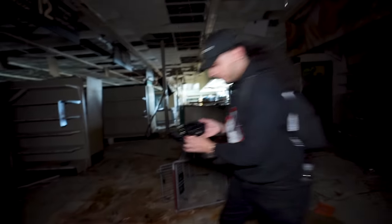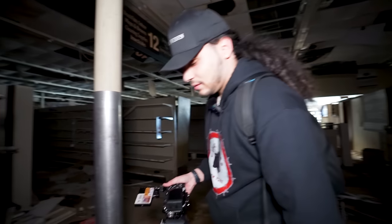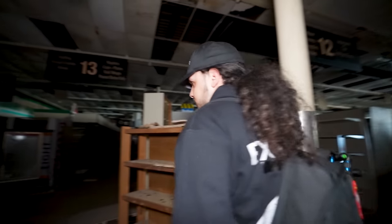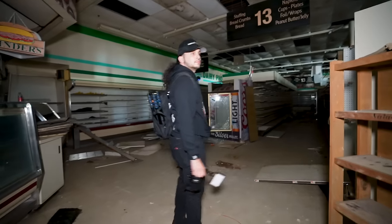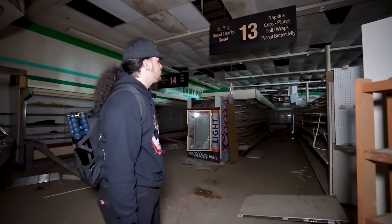We're going to flip-flop. We flip-flop every once in a while because we're not sure if we can get to the other buildings, but there are other buildings in the shopping center. The whole shopping center is abandoned. So we're going to keep flipping every 10 minutes or so. Yes, let's start down this aisle.